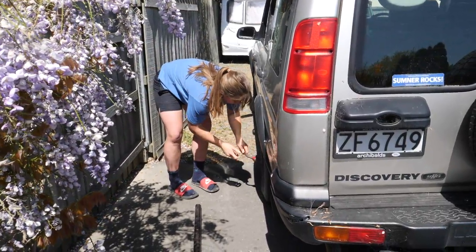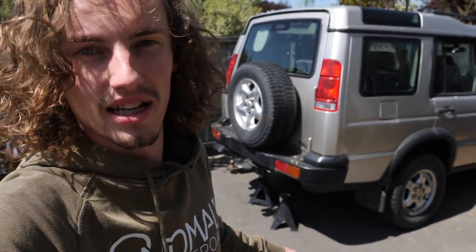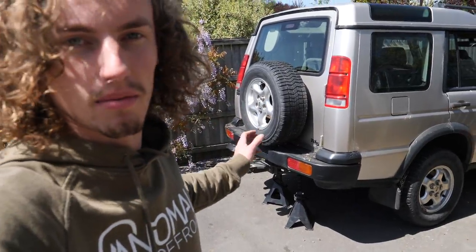No. Good. Basically what we're going to do, I'm not going to bother filming an awful lot of this because it's pretty basic, and you'll see us doing this all when we do the lift. But what we're going to do is lift the chassis up. Well, that's what we've done.